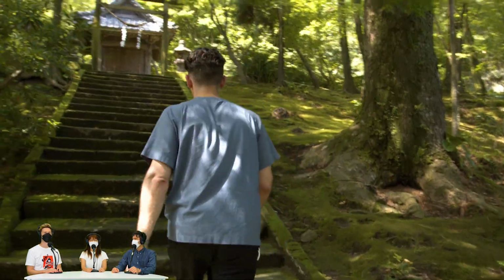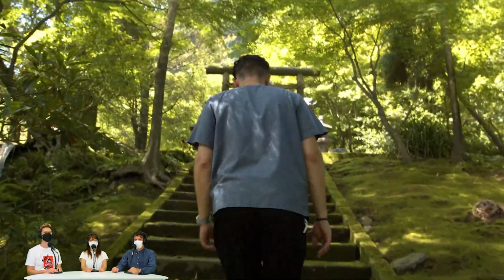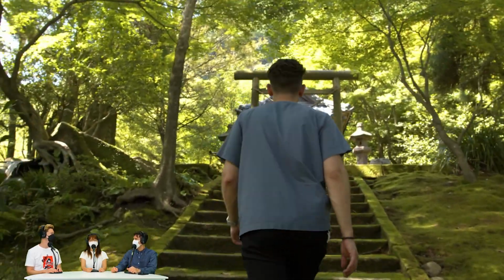You can hear water. So yeah, I guess wherever you are, you can hear water. Yeah, it's relaxing, right? In the background. Natsuki, do you know how to pray at a Shinto shrine?